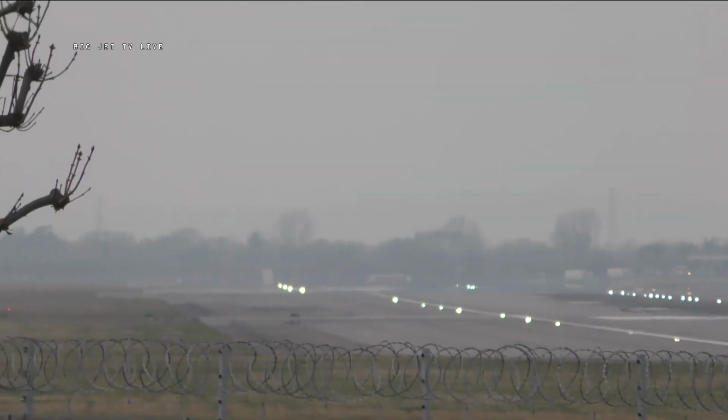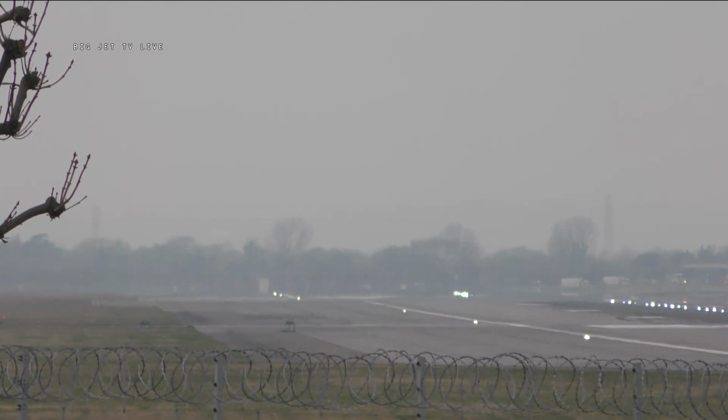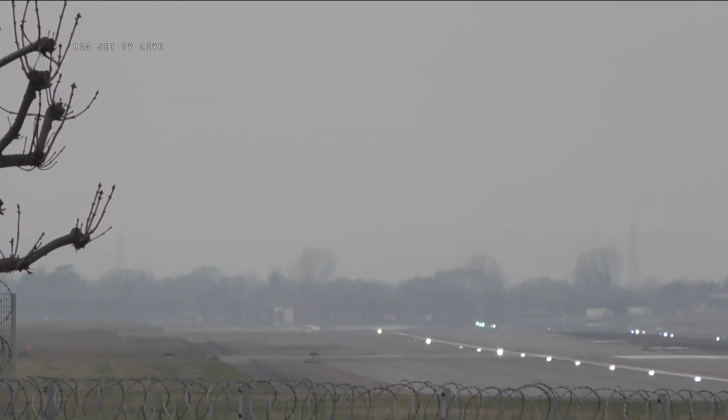That's why they're waiting. We've got a road. We've got a road. Yes. Looks like a tiddler. But nevertheless. So yeah, we film from the airport here, Heathrow.